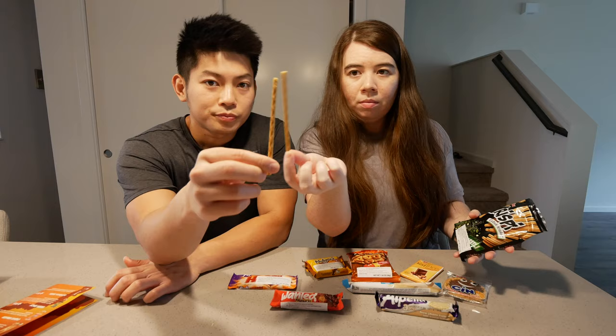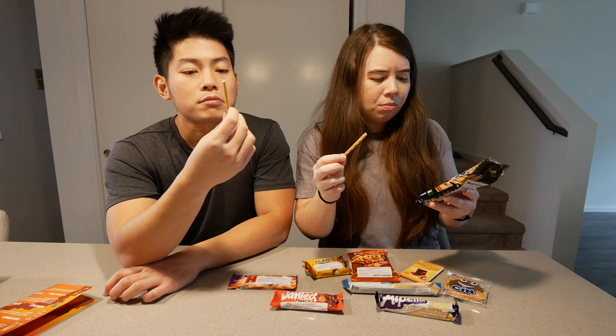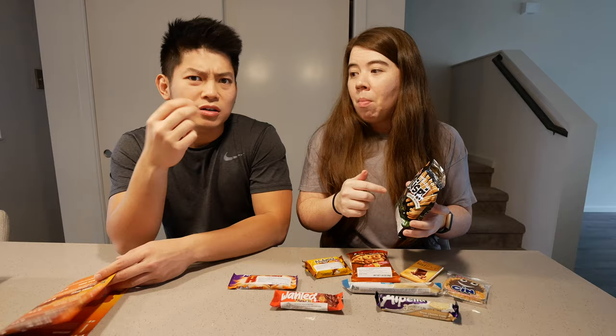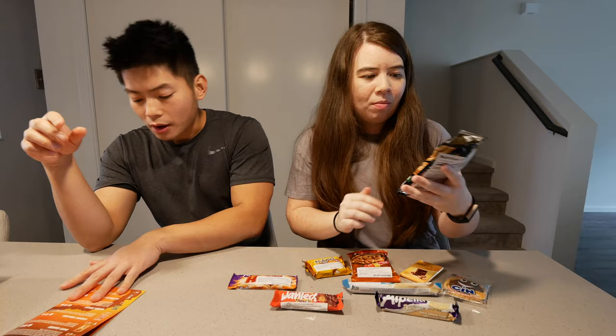Cheers. It tastes like Italian seasoning. Yes, it has 10 herbs on it. It literally tastes like Italian seasoning. Mmm, that sounds good. Not spicy at all. No. Very flavorful. 3 out of 3. Alright, next one.